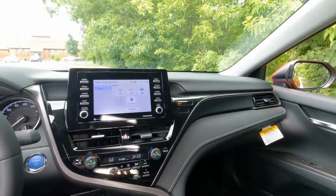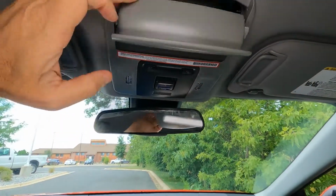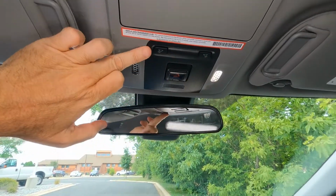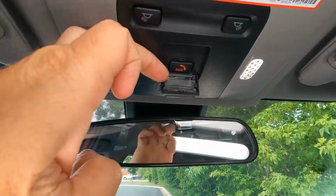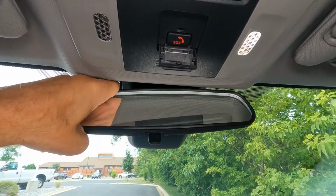Turning our attention back up to the overhead. There's a place for sunglasses right here. We've got overhead lighting here. Safety Connect here, so if you need help, roadside assistance, push that button. Toyota will get you some help.